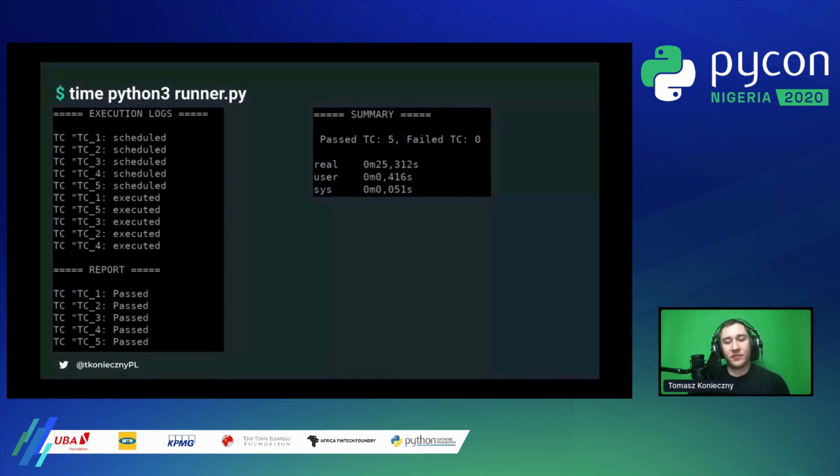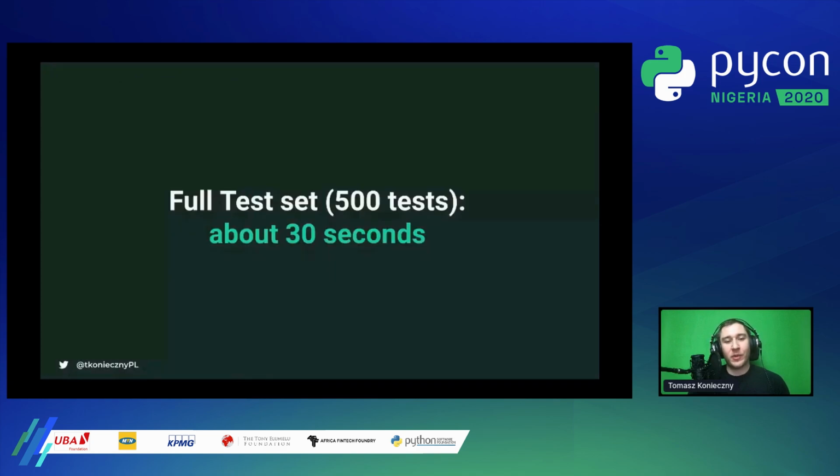But I mentioned we have 500 tests and I ran just 5 of them. What would be the execution time for the whole test set? Well, it would be about 30 seconds. If we include the deployment times, it would be about 40 seconds. It's a really significant improvement of the execution times because we just reduced the execution time from almost 3 hours to about 30, 40 seconds.